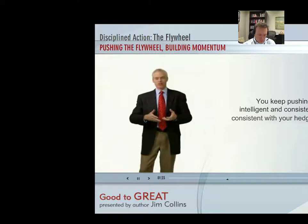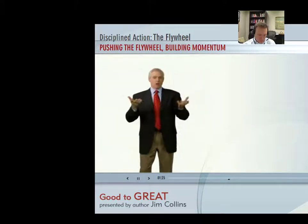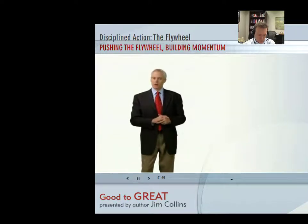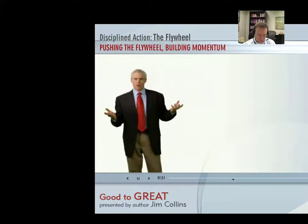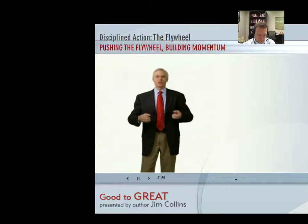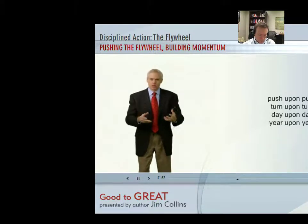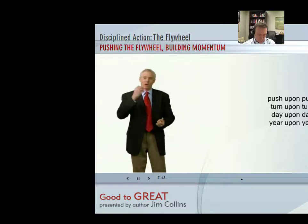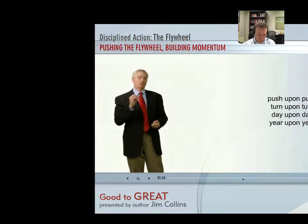Whoosh! And somebody comes in and says, so tell me, what was the one big push that made it go? It's a nonsense question. Yes, there were some big pushes, but it is push upon push, turn upon turn, day upon day, year upon year that produces that combined cumulative momentum in the flywheel. This is how greatness really happens.